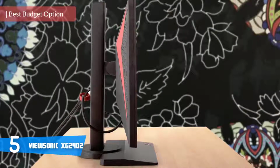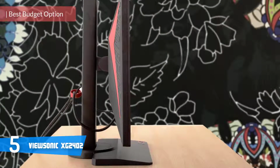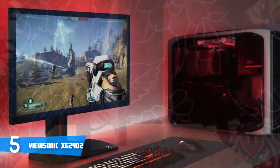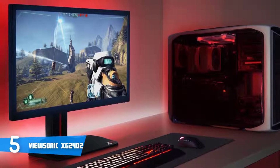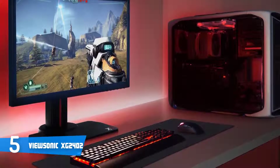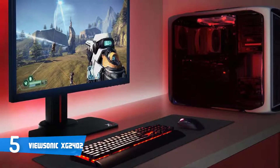The Asus VG248QE used to be the best budget gaming monitor out there, but recently the ViewSonic XG2402 took its spot and managed to become the go-to monitor for people with a lower budget. This monitor is available in two different sizes, 24-inch and 27-inch. Both of them have the same specs, but I prefer the 24-inch version for gaming because I personally am used to smaller monitors when it comes to gaming.